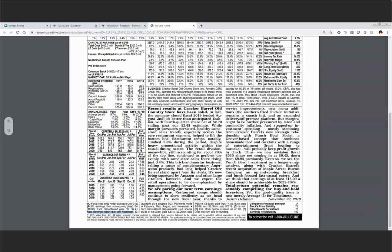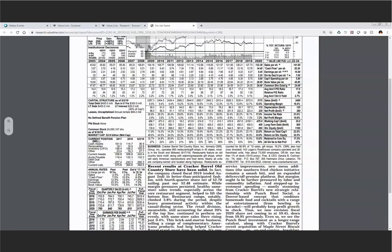Any concern about negative working capital? No, I personally don't believe that's problematic for Cracker Barrel. It seems like they'll have easily enough cash flow to fund operations and expansion. For instance, debt at $400 million is only 40% of capital, which is quite reasonable.